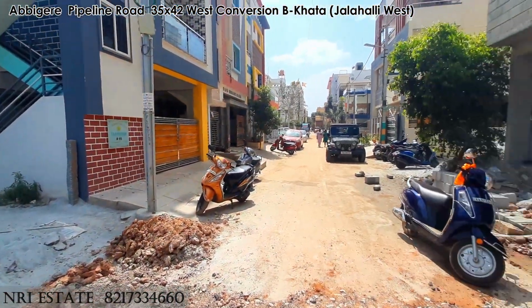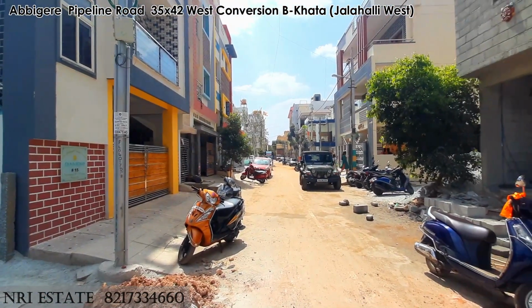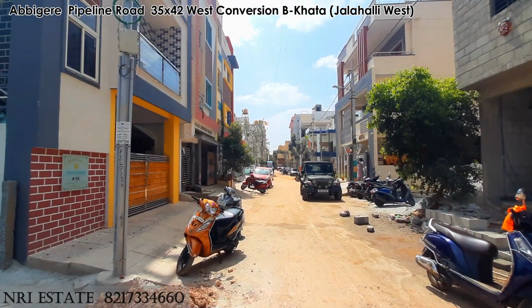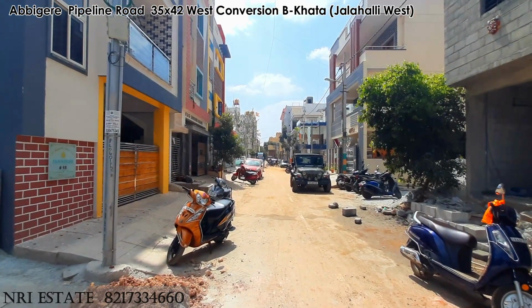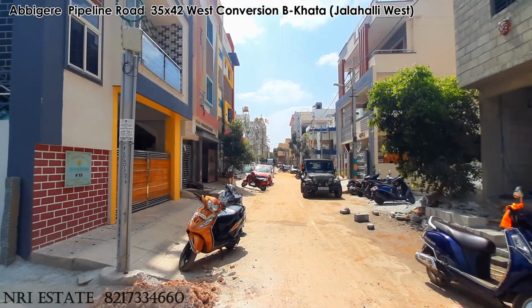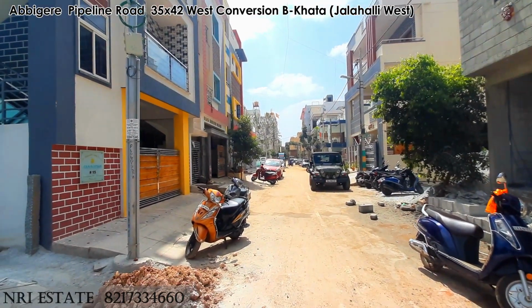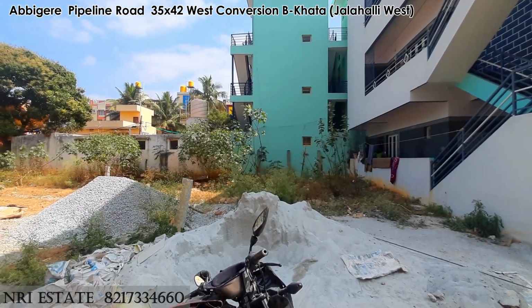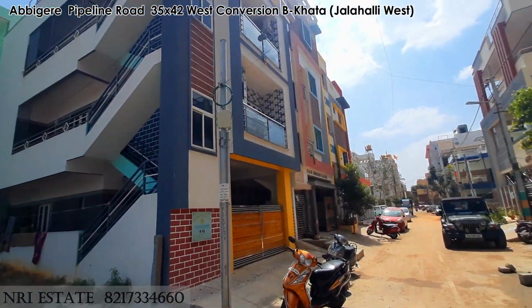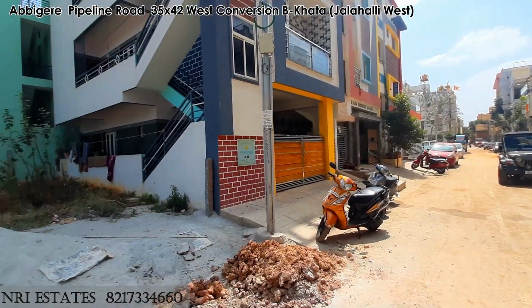As you can see, it's very near to pipeline road, which is going to be expanded to 80 feet road very soon. It's very close to Rainbow School and Ayyappa School, Abbigere Park, Singapore layout. It's a great investment opportunity. If you would like to construct buildings like this also, it is a great opportunity.